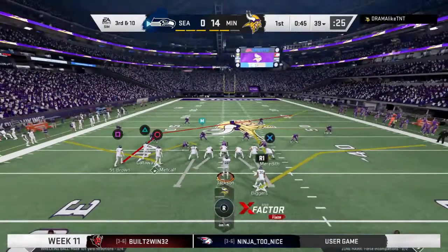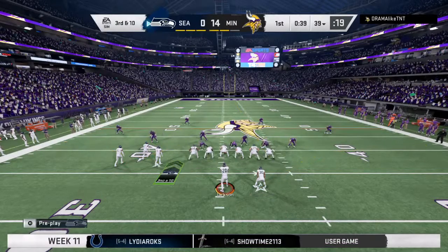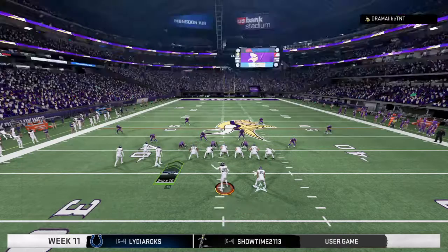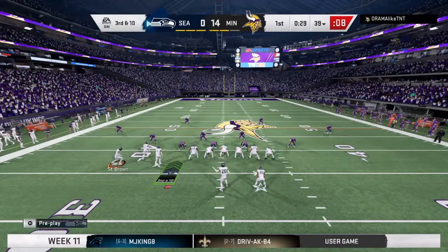Ready? 10, touchdown. 54 Mike. Let's go, D. Let's go. It's going to be a long day. Mike 54. Mike 54. Got one. I got one. Go, go, go.